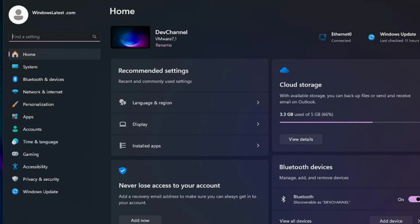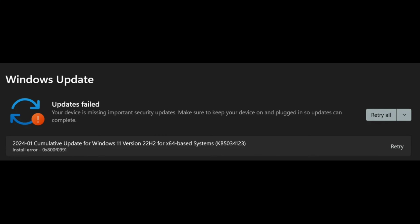To fix the issue with KB5034123, try the following steps. Download the Media Creation Tool from the Microsoft website. You can now run the Media Creation Tool, choose Create installation media for another PC and click Next. You can create an ISO file and allow the app to download the required files. Once done, run the setup.exe and select Upgrade this PC now. Ensure Keep personal files and apps is also specified, ensuring nothing happens to your files or apps.